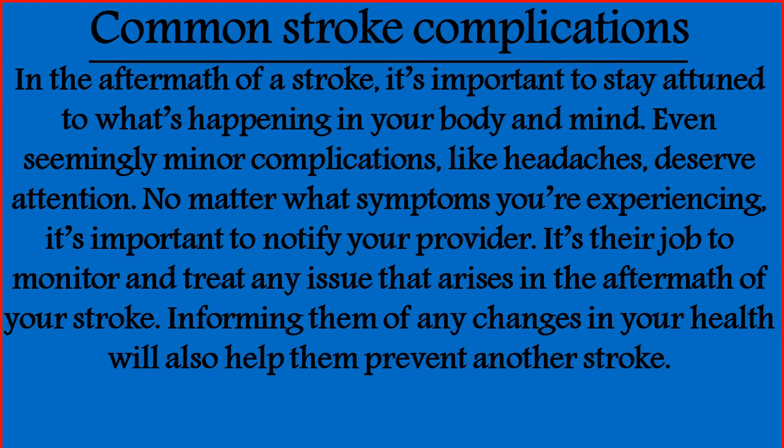Common stroke complications. In the aftermath of a stroke, it's important to stay attuned to what's happening in your body and mind. Even seemingly minor complications, like headaches, deserve attention. No matter what symptoms you're experiencing, it's important to notify your provider. It's their job to monitor and treat any issue that arises in the aftermath of your stroke. Informing them of any changes in your health will also help them prevent another stroke.